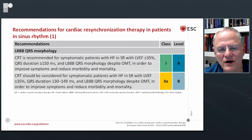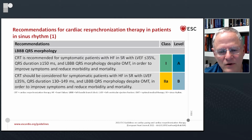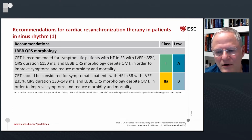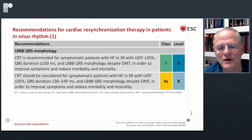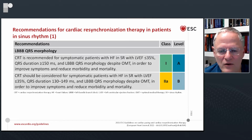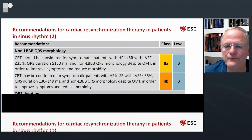It's a 2A indication, same patients, but with somewhat narrower QRS, 130 to 150. Otherwise, the same as this first group here. It's a 2A indication to improve symptoms and reduce morbidity and mortality. And again, the lowest number is 130. We don't go below it.